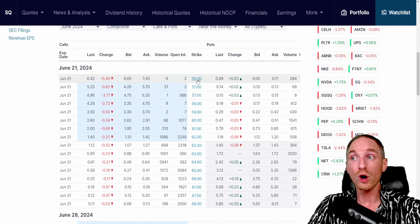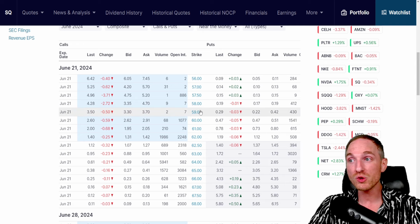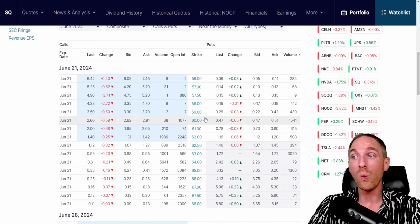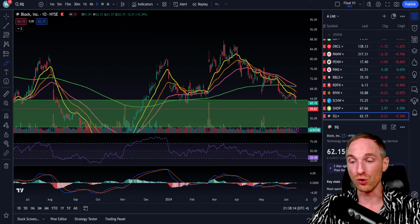This is what I need to stress most importantly, right? We have to be dynamic. We have to be fluid with our strikes, depending on the size of the move on the Monday or the Tuesday session. So hopefully that makes sense, guys. I will be looking for Square, as I said, anywhere between $59 and $56 strikes, depending on the size of the move down, while still getting my 0.5% rule for premium.